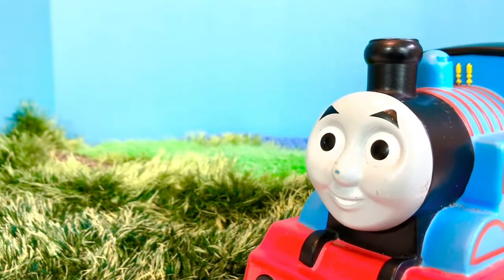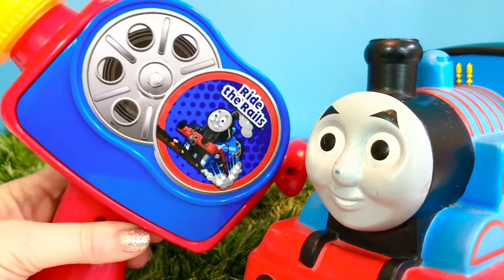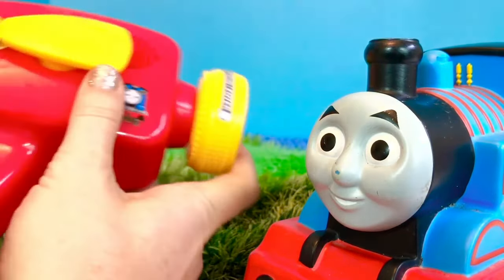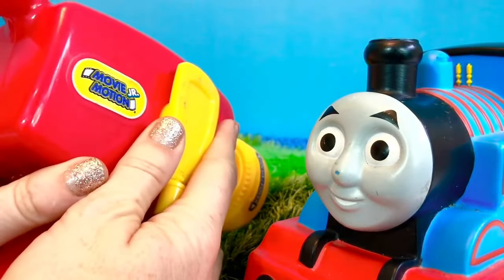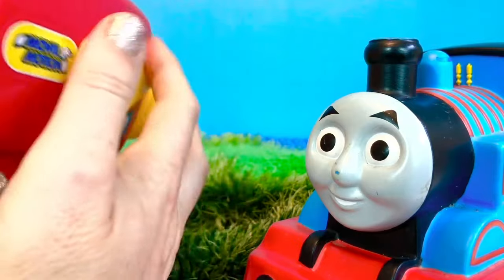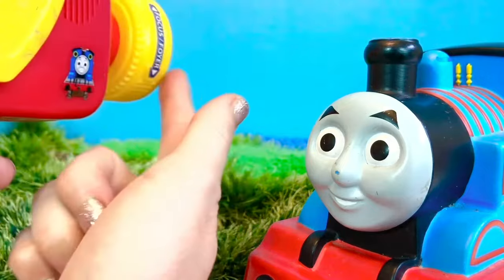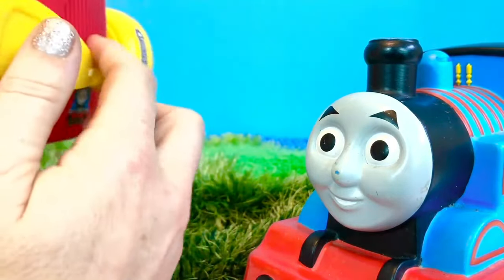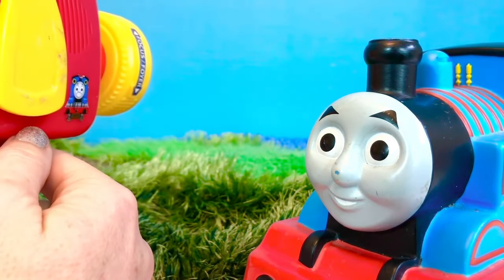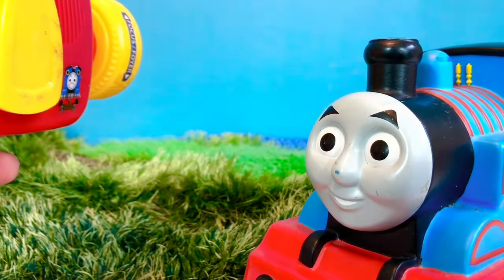Today we're going to share a new Thomas toy called Ride the Rails. And there is a movie reel, a projector, and it's called Movie Junior Motion. And when we spin this yellow handle, you can hear sounds, and an image is going to show up on the wall. But we can't see it without a dark room. So let's go find a dark room.